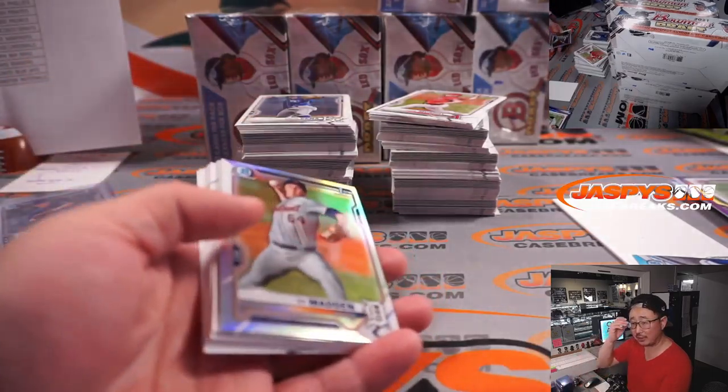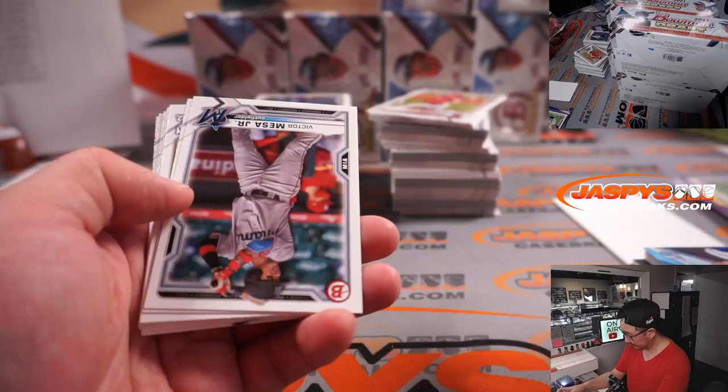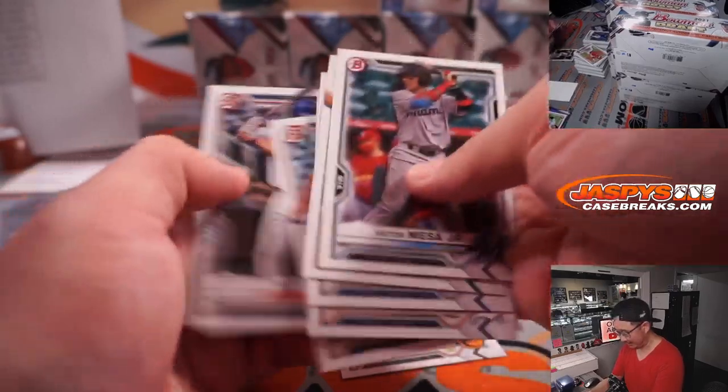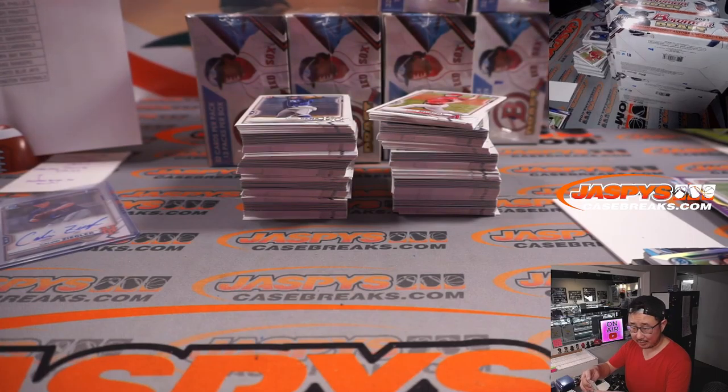So Trey went so far as to actually take Alabama -6.5. Probably get some better odds that way. Colton Cowser, another one for Bill.